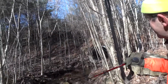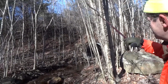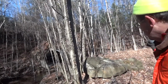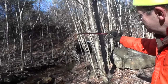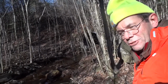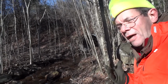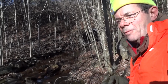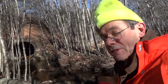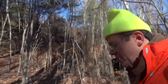So we can see that the fill required to build the highway is probably 50 feet, 60 feet high above the level of the brook. And the original roadway would have come across likely right about where the highway is. So if you are traveling east or west on Interstate 84, you're likely to have traveled for one moment on the Old Connecticut Path.